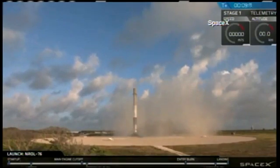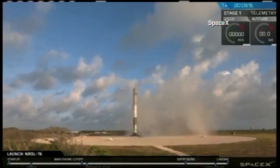It's another good day for us at SpaceX. It's a beautiful sight to see. That is the 4th landing of a Falcon 9 at landing zone 1.